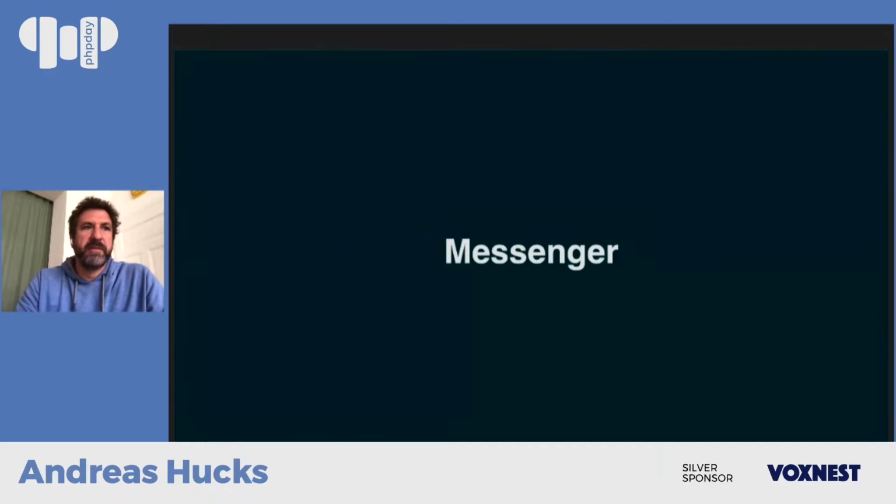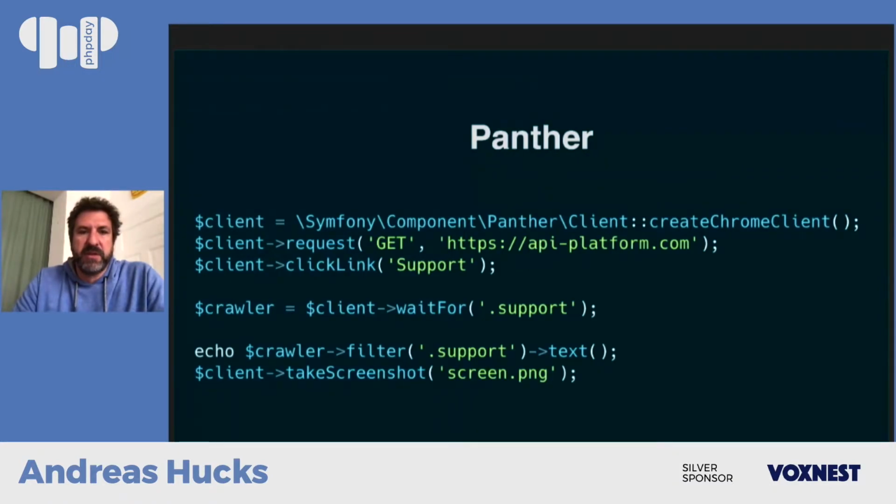Then there's the Messenger. The Messenger has been around before, but Messenger was marked as experimental, which is a concept I'm going to come to later when we talk about the new experimental features. So it's now stable, and Messenger is now part of Symfony.